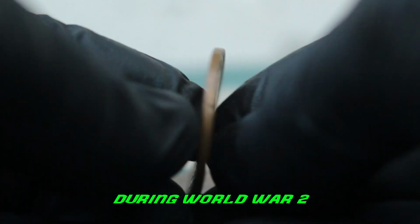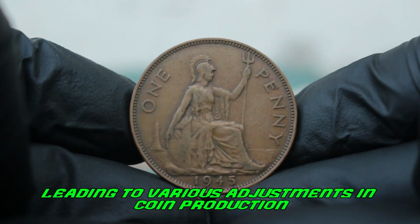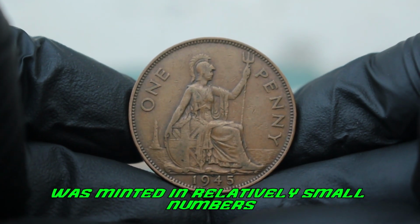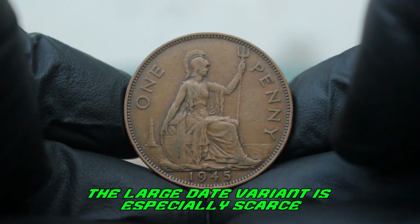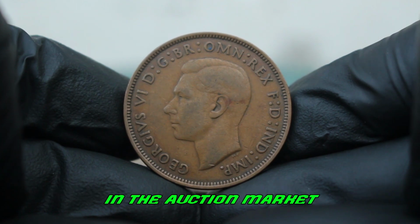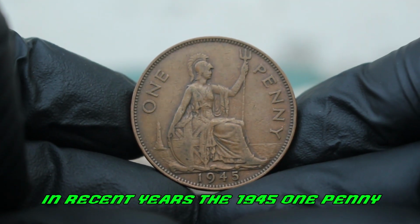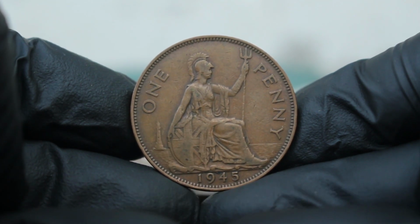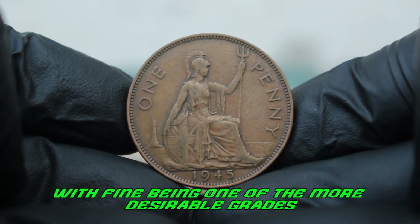During World War II, the British economy was under significant strain, leading to various adjustments in coin production. The 1945 one penny was minted in relatively small numbers compared to other years, adding to its rarity. The large date variant is especially scarce, which has a significant impact on its value in the auction market. In recent years, the 1945 one penny with the large date has become a sought-after item among collectors. Its value can vary depending on its condition, with fine being one of the more desirable grades.